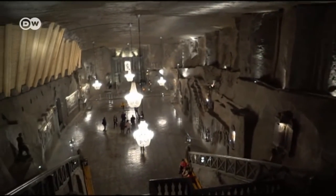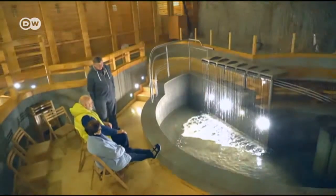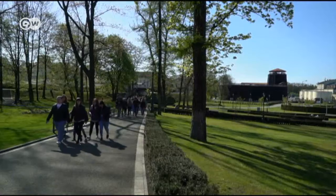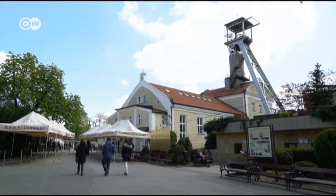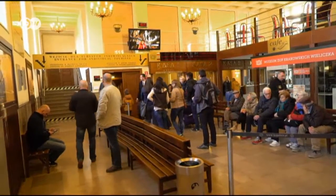A world deep below the surface, with its own chapel, a spa, and a mining workshop for tourists. We've come to the former Wieliczka salt mine. For 7 centuries, table salt was mined here. Today, it's a UNESCO World Heritage Site with around 1 million tourists every year.